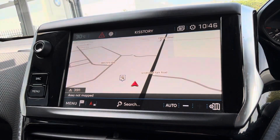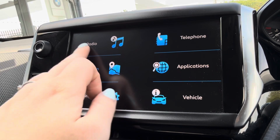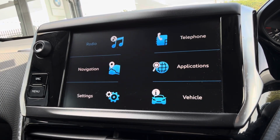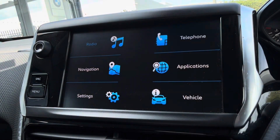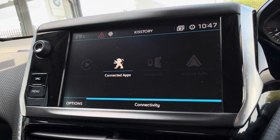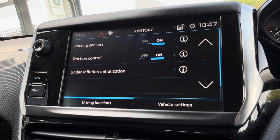display by your navigation to help you in those unfamiliar areas. Of course, you do have a whole range of radio stations to keep yourself well entertained, with of course the option for your Bluetooth connection to listen to your own preferred audio. This does also come compatible with your Apple CarPlay, Android Auto and MirrorLink.